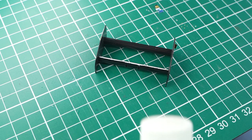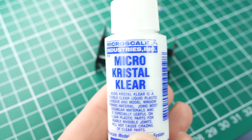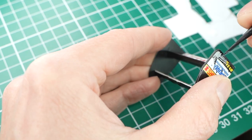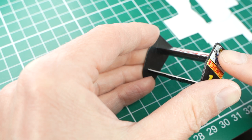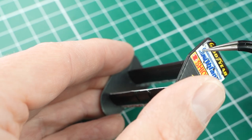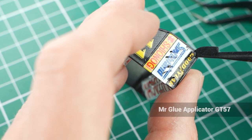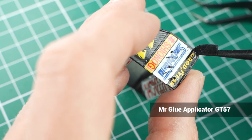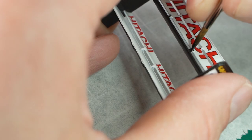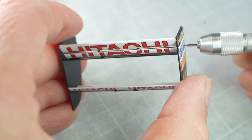To get this piece back on the wing again, I used Micro Crystal Clear from Microscale. This is a glue that should be capable to do the job, and it dries transparent. For applying the glue, I used one of the Mr. Glue applicator sticks by Mr. Hobby. And after some touching up with paint and a bit of drilling, the rear wing was done.